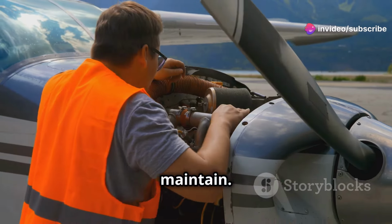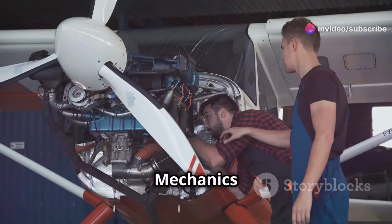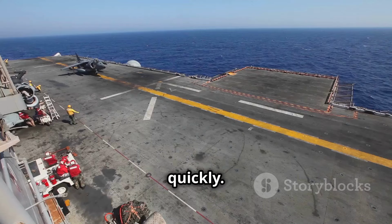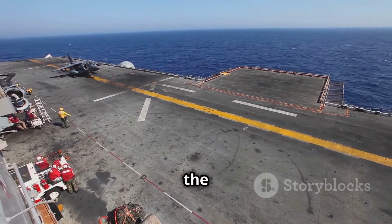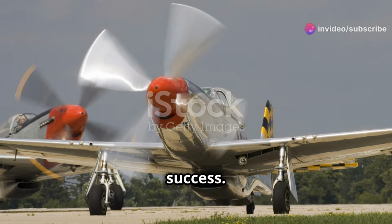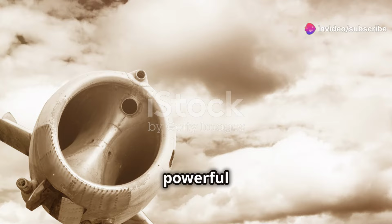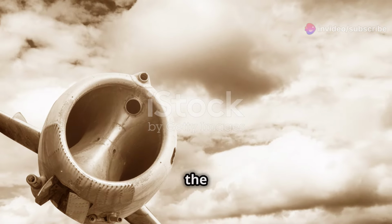The engine was easy to maintain. This was important on carrier decks, where space was limited. Mechanics could service the engine quickly. This kept the Hellcats flying and in the fight. The Double Wasp played a vital role in the Hellcat's success. It was a testament to American industrial might. It was a powerful symbol of the technology that helped win the war.